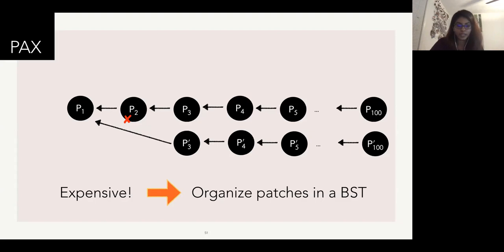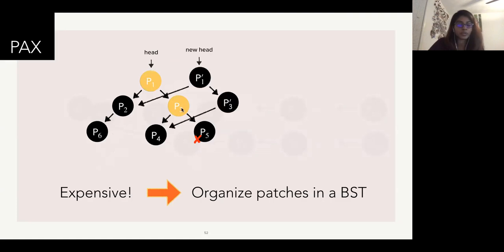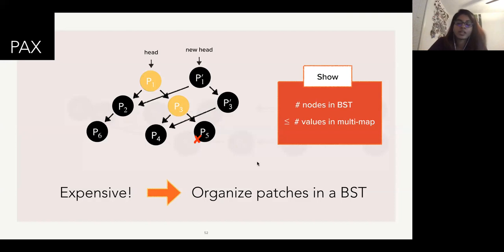And how do we solve a long dependency problem? We create a tree. Now the patches are organized in a tree structure instead of a linked list structure. So if you delete P5, you just have to modify a logarithmic number of patches that are on the path to P5. You just need to update P3 and P1. We can also show that the number of patches in the patch tree will not be too large. In particular, they will be not more than the number of values currently in your multimap.